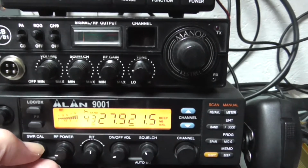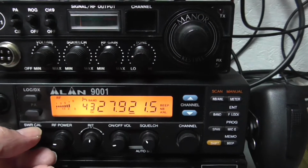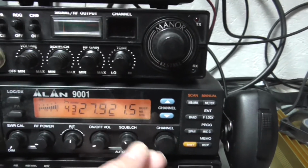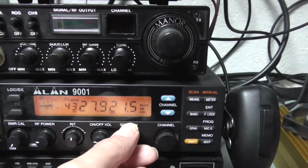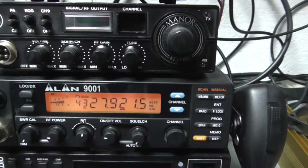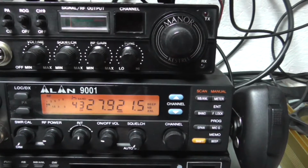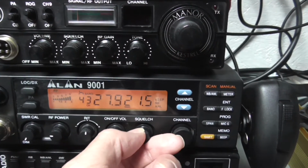Now, when that goes bright on my camera, it appears to be yellow, but it is actually a deep orange colour. So I'll leave that on dim. On the squelch, you've got an auto squelch as well. So turn that till it clicks. It's not picking Frank up, it's just getting wiped out with the background noise. So, a bit vicious, that auto squelch.